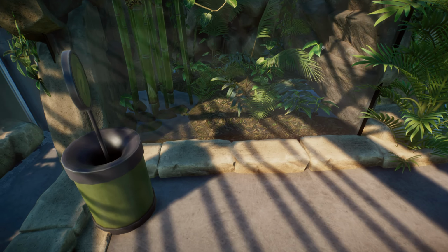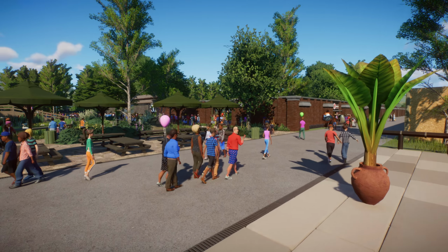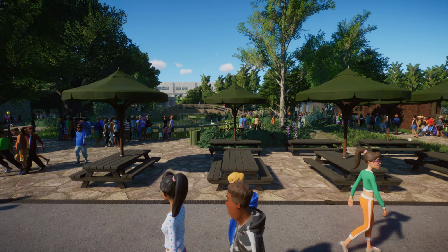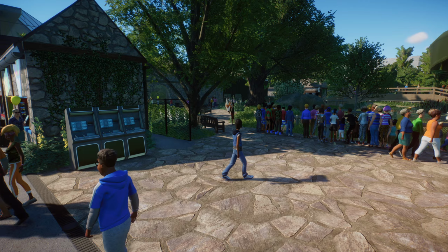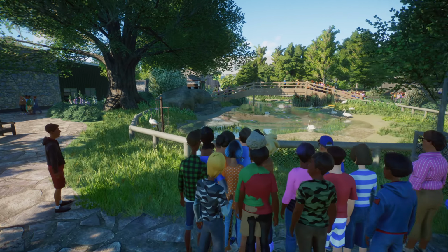Now, as we roll down these stairs here, we're going to emerge into our welcoming plaza. Not too much to change here. I'm really happy with how this turned out. Love the floor texture, love the greenery. I think it's really inviting, it's really warm, it's really open, and it still does capture a lot of that starting zoo vibe.